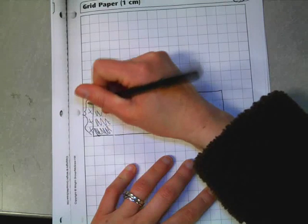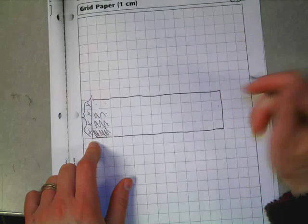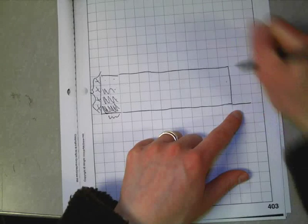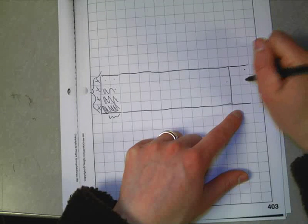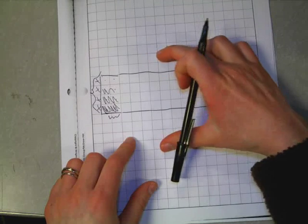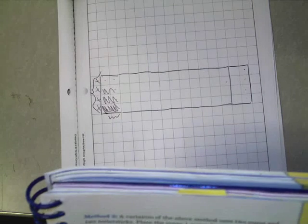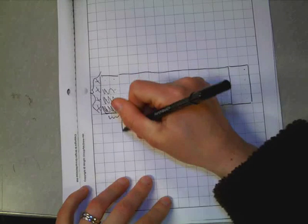So it has to be 2 centimeters high, but it can be as many centimeters as you want. See how 1, 2, 3, that's 4 centimeters long. It could be 3 centimeters long, 10 centimeters long, that's up to you. But it has to be 2 centimeters high. So over here I have to have 2 centimeters high, and I'm going to make this one the same length. Whatever I do to this side, I'm going to have to do to this side. So 1, 2, 3, 4. And then I'm going to make these 2 walls. They have to be 2 centimeters high.